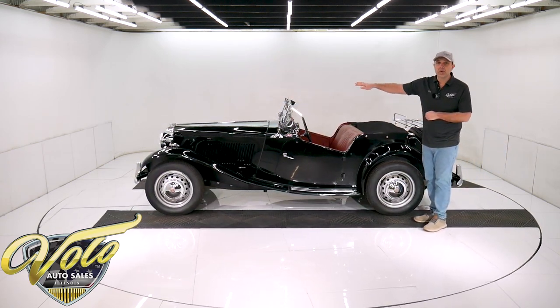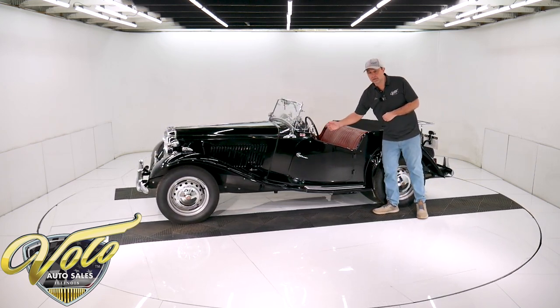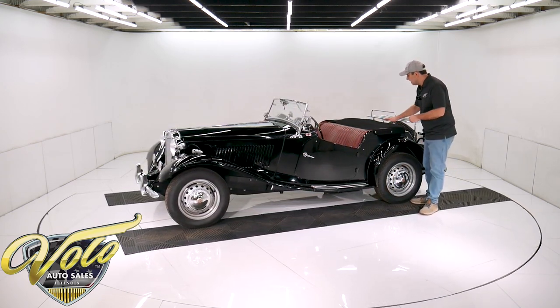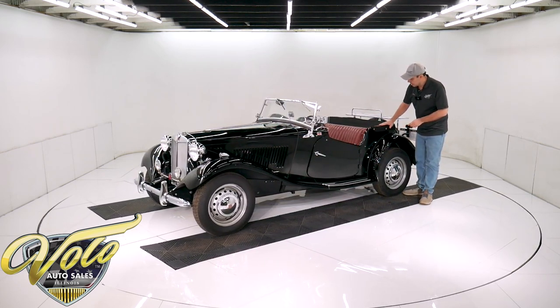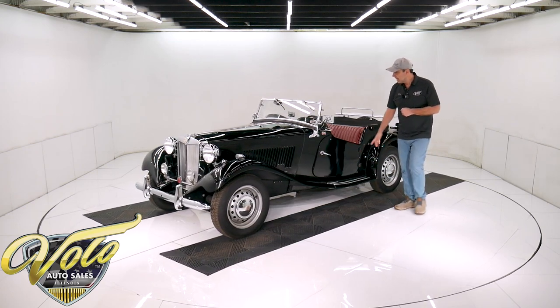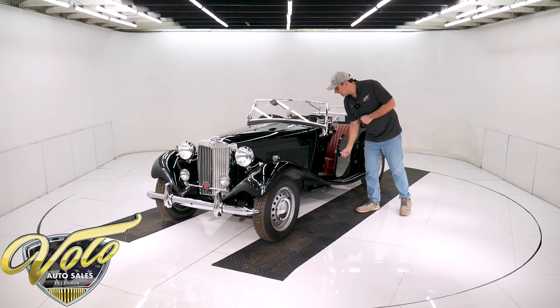Does have a nice convertible top. The framework is nice. It also has the side curtain windows. It's all in really good shape. Then it has this nice black canvas boot that goes over the back once the top's down. Has door handles on the outside only, so you reach out to let yourself out.